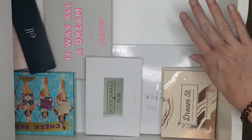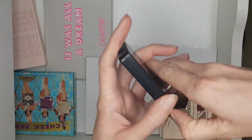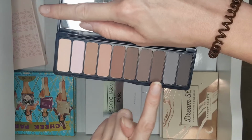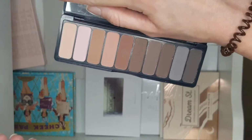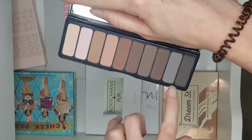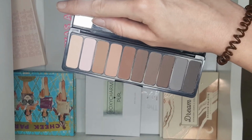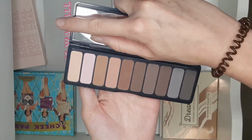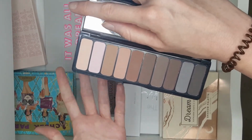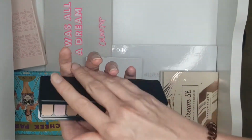So let's do the e.l.f. I only have the one. This is my Matte for Matte palette. Everybody really liked this one for a while as well. Very simple shades, also neutral shades I feel like you should have. You have a light, almost light pinkish shade, and then you have all these darks here that you can play with. You have a couple light shades, mostly dark, but I do really like this one. And also e.l.f. palettes are really good, not expensive, and they just lay really well on the eyes. They blend out really easily, they work really easily, so I really like this palette a lot.